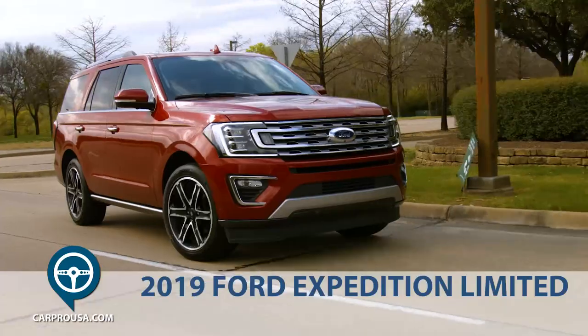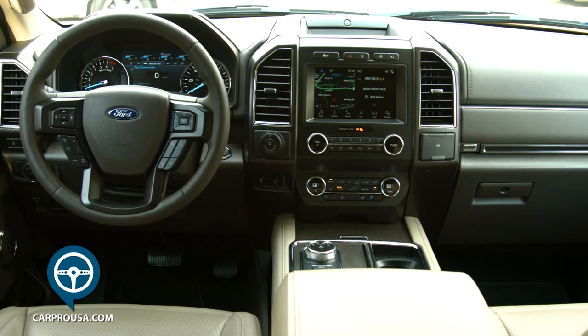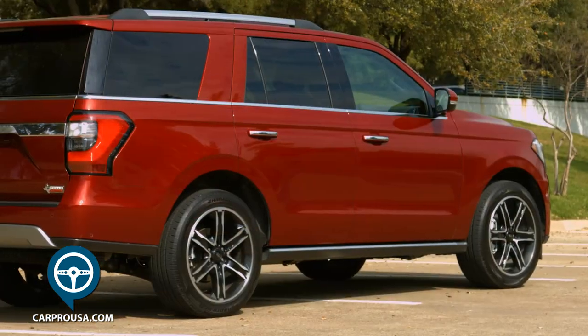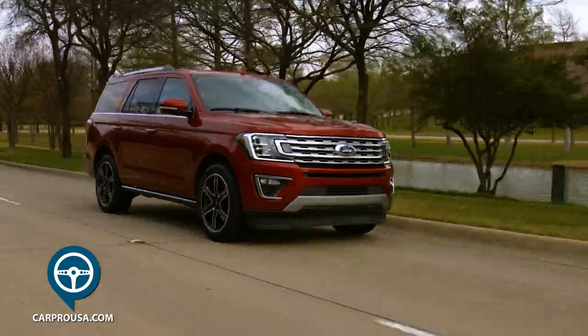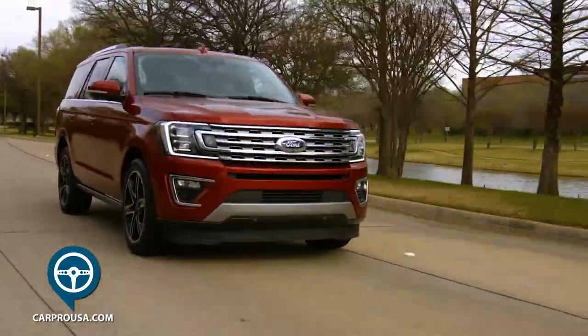This week we're taking a look at the 2019 Ford Expedition Limited. This is the fourth generation Expedition since it came out in 1997. This particular one is the Texas edition, and as the name implies, it's only sold in Texas, but there are similar packages elsewhere. My review vehicle is the Limited two-wheel drive.